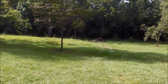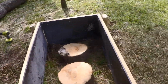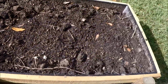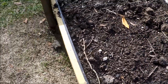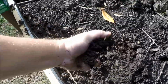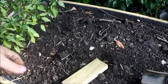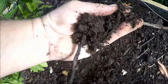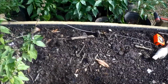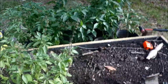So I'm going to put a scoop of that compost in here, and then the topsoil that you see in these. That beautiful, just perfect garden soil. That's mulch, you know. That smells so good. All right, y'all, that's it for right now.